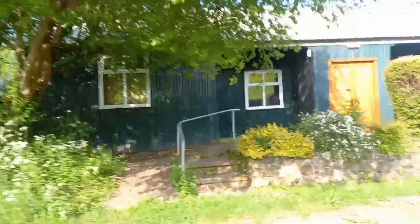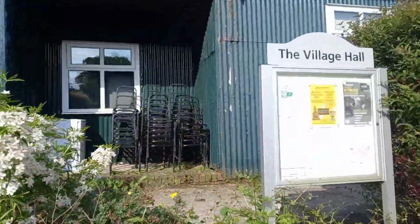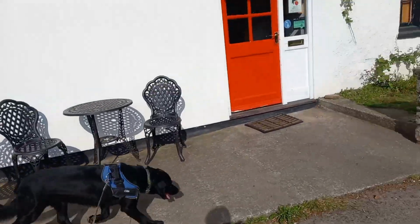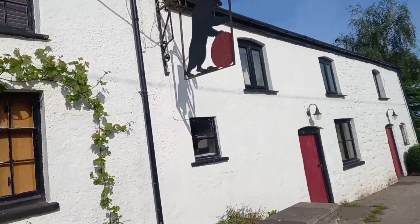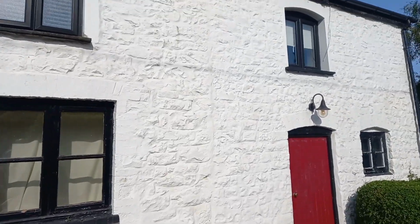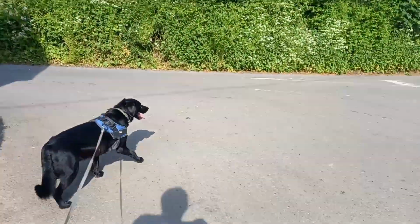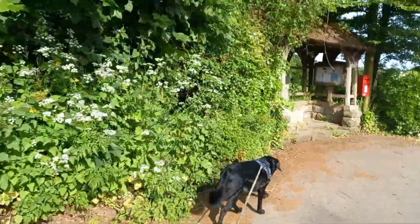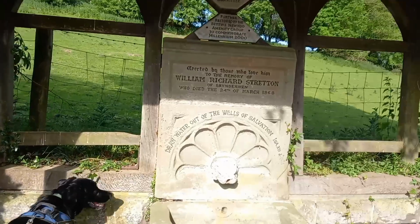Oh, what's this? Oh, look, this is the Bettws Newydd Village Hall. And here's the Bear Inn, Black Bear Inn rather. We just need to find the William Richard Stretton well house now. And once we find that, we need to cross over the road over to the church. And I think this is it. Yes, look at that. This is the well house.